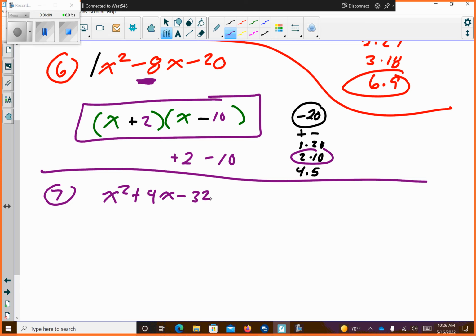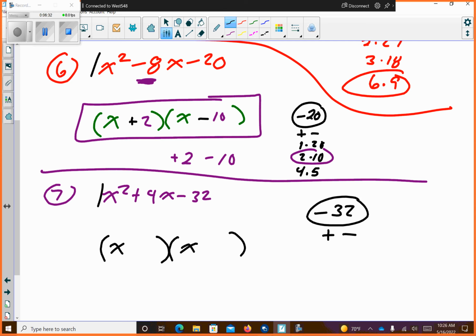What'd you figure out on this one? Can we do it the fast way? Yeah, we sure can. We can do it the fast way because that x squared has a 1 out in front of it. So I have x and x. In order to get a negative 32 by multiplying two numbers together, what can you guarantee one of them is? Yeah. So one of each, so I just put them right in there.